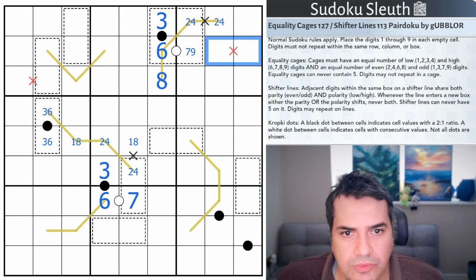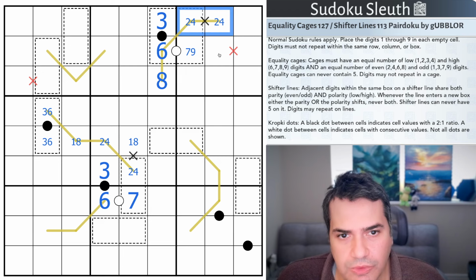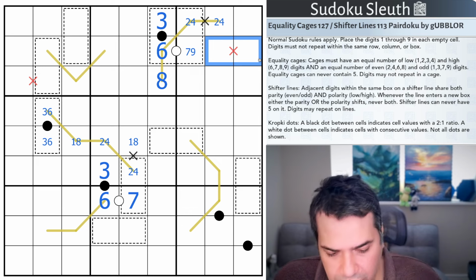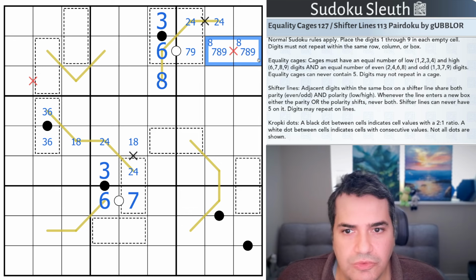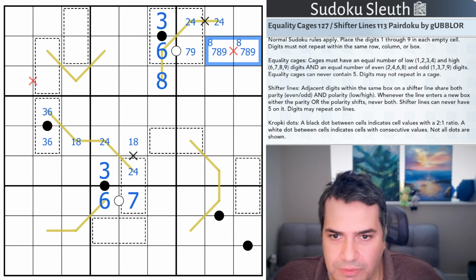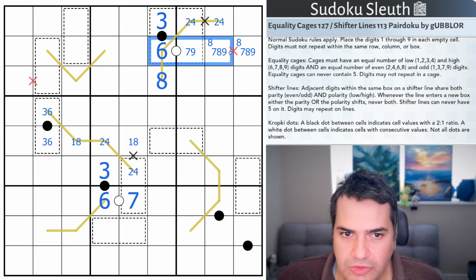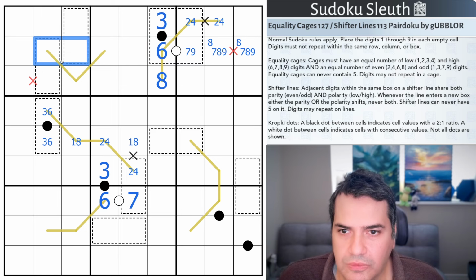These white Kropke dots, this 2, 4 helps because it means it's not 1, it's not 3, it's not 2, it's not 4. Can't be 5 because 6 and 4 are not available. So this is 7, 8, 9. That's the only remaining digits. And that can work on a white Kropke dot, also known as a red cross. It makes these low digits because 6, 7, 8, 9 are all written out. So these are from 1, 2, 3, 4.